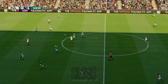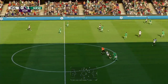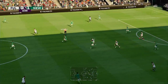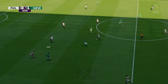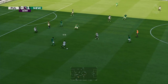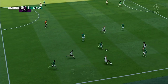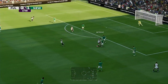Now there could be a chance to counter. The pass was read and the ball has changed hands. Pereira. Joelinton. Isak. A promising looking attack. But it's come to nothing. Tete. Now there could be something on in a moment.